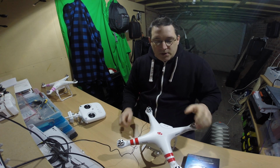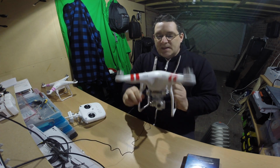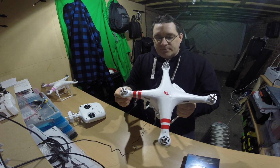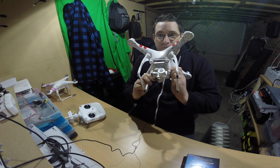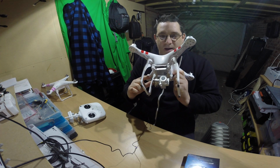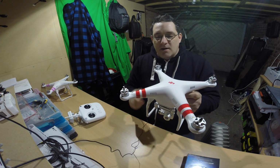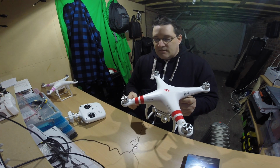If you crash it, it doesn't matter, because all these bits are replaceable: batteries, the shell, landing gear, nuts, bolts, screws, motors, and everything inside, all within budget to buy. The only expensive part on the Phantom is obviously the gimbal, because they don't sell parts. It's all one unit. It's about £500 to replace, and obviously the flight controller in there is probably a couple of £100 to replace as well. But everything else, I've had a couple of crashes, two crashes in fact.